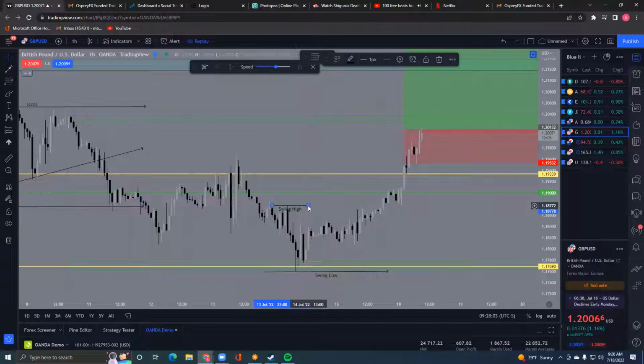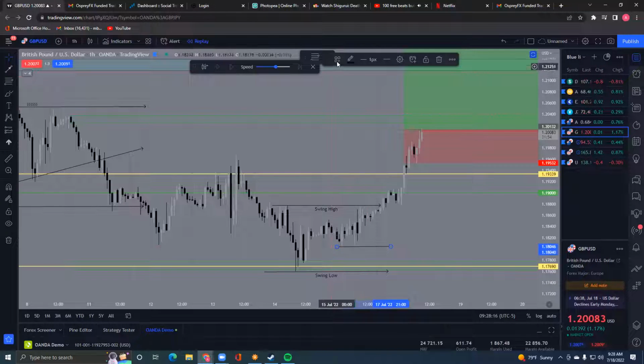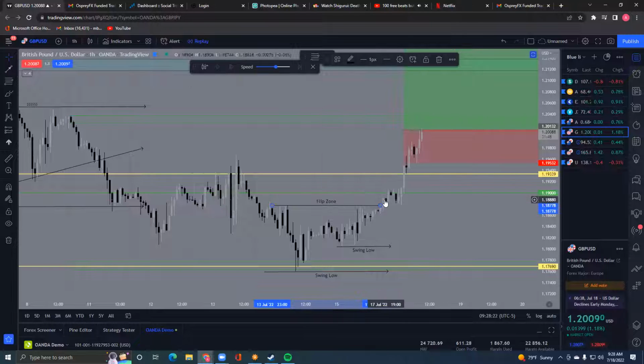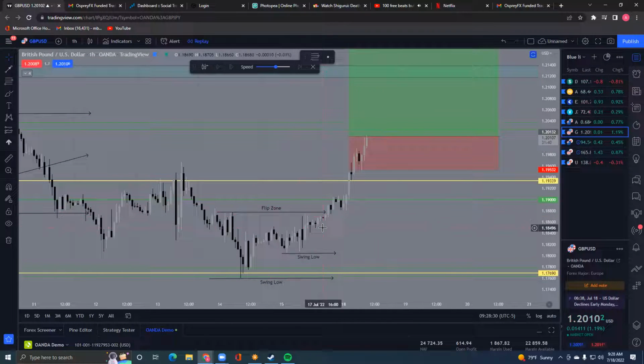Okay, so this swing high that eventually got broken way over here was broken by this swing low right here. Okay, so because this was the swing low that broke it, we have this, which now becomes the flip zone. The flip zone means after the breakout, you can look for that potential re-entry to continue in that favor or in that direction. Okay, so that's how I'm marking that right now.